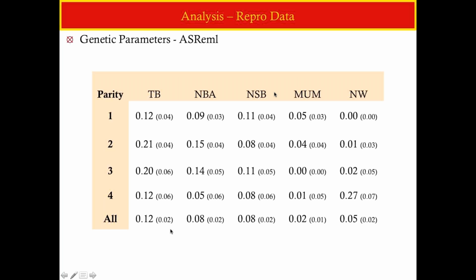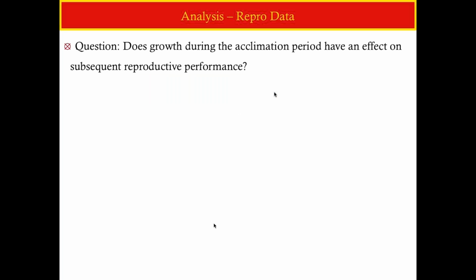But when you analyze them all together, the standard errors are much lower than what you get when you separate out the parities, and they're more of an average of what the parities were. So one of the questions we had been looking at was, what effect does the acclimation period have on subsequent reproductive performance? And so everything from here on out is very preliminary, very preliminary results that I've recently gotten.